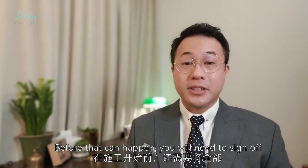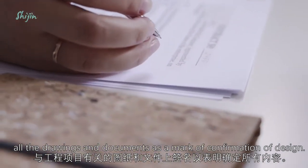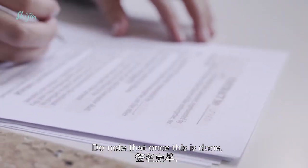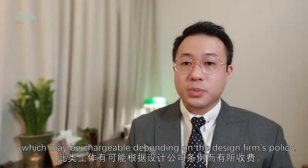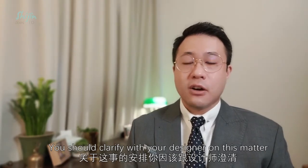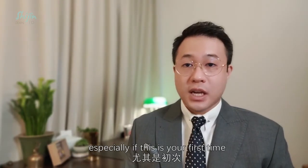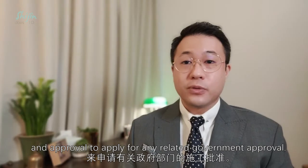Before that can happen, you will need to sign off all the drawings and documents as a mark of confirmation of design. Do note that once this is done, any alterations thereafter may contribute to a variation order which may be chargeable depending on the design firm's policy. You should clarify with your designer on this matter, especially if this is your first time renovating your residential property. After which, your designer will also require your signature and approval to apply for any related government approval.